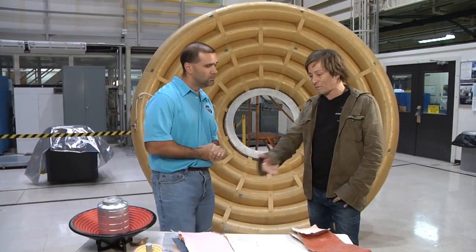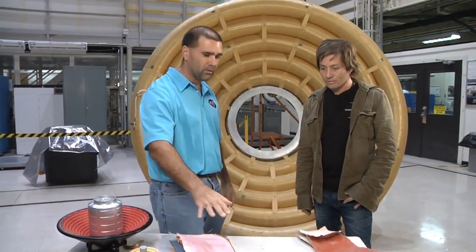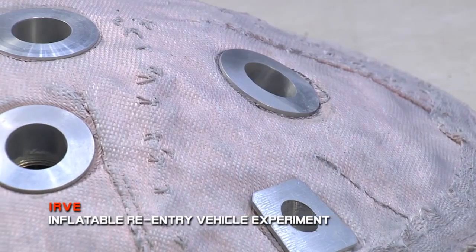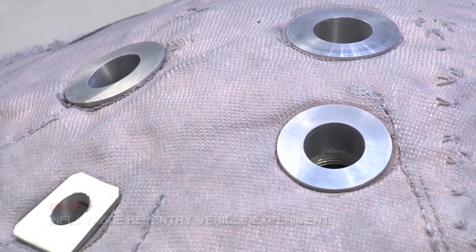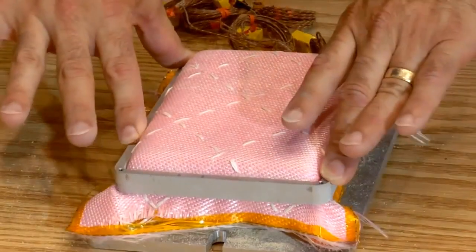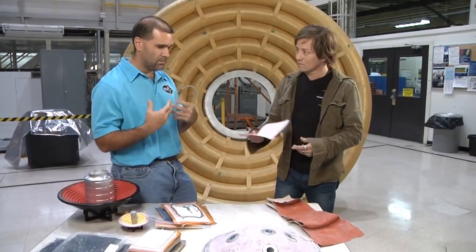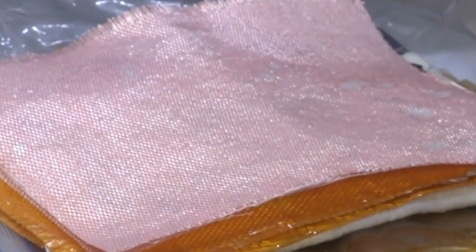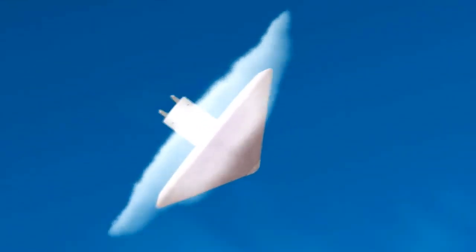Okay, cool. Well, you have a bunch of examples here. Let's talk about them. All right, well, we can start here. This is actually the IRB-3 TPS nose. The outer fabric is a refractory cloth called BF20. It's a Nextel fabric. It is actually pink. The pink is a sizing, a material that's put on to keep the fibers from being torn up during the weaving process. It burns off when it's first subjected to the heat of entry.